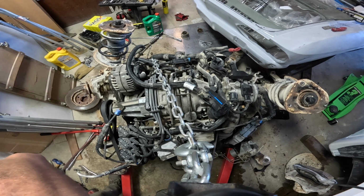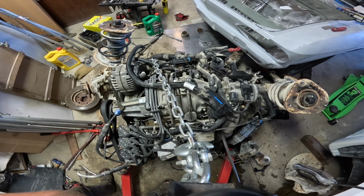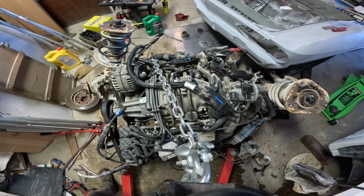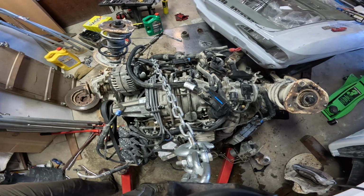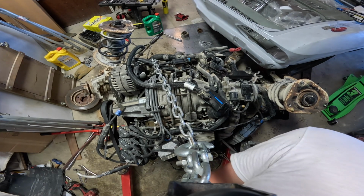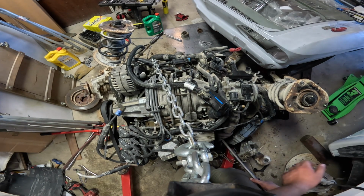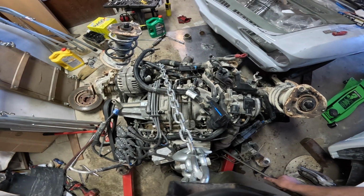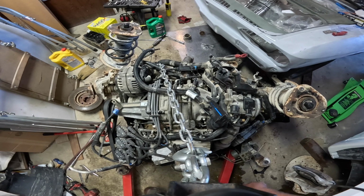Alright. Now, we are just separating the transmission. Alright. I'll put that right there. Oh my god, it came loose. Holy crap. Wow. I can't believe any of this is going the way I thought it would.